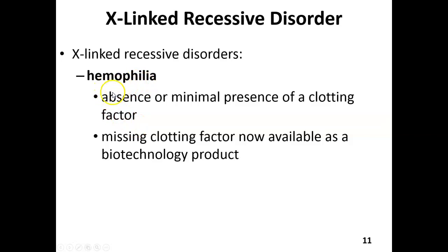Another disorder is hemophilia. Hemophilia is the inability to clot your blood properly. Most often, this is associated with the absence of clotting factors. Clotting factors are proteins that are produced by the liver, and if you're not producing the proteins properly, then when you get a bloody nose or cut yourself, you can bleed out, and it can actually cause you to have to be brought to the hospital. Today they have a lot of new materials being produced, and one of those things in biotech is that they can actually make the clotting factors and inject them into the body so that you have those clotting factors in your blood.